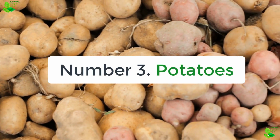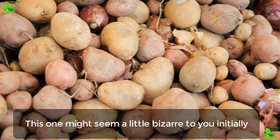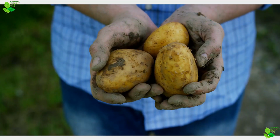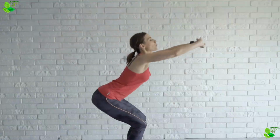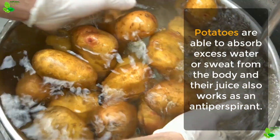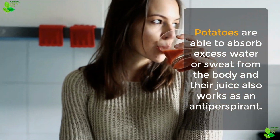Number 3. Potatoes. This one might seem a little bizarre to you initially, but potatoes are actually quite effective when it comes to how to stop armpit sweating. Potatoes are able to absorb excess water or sweat from the body, and their juice also works as an antiperspirant.